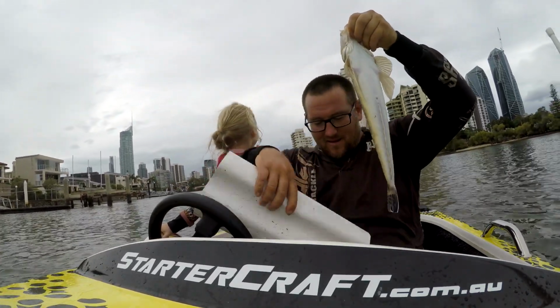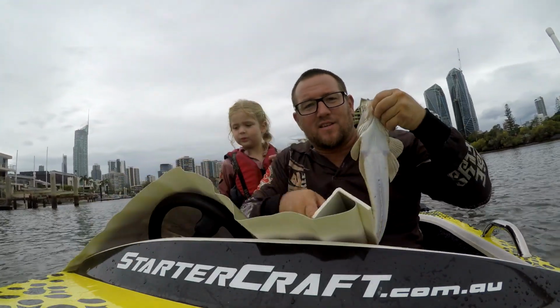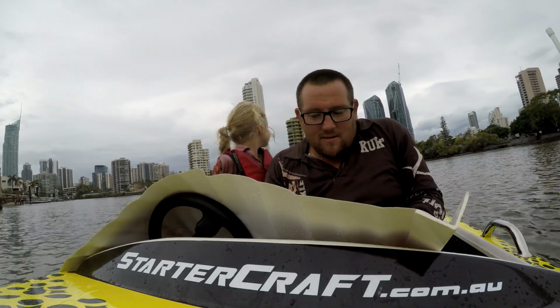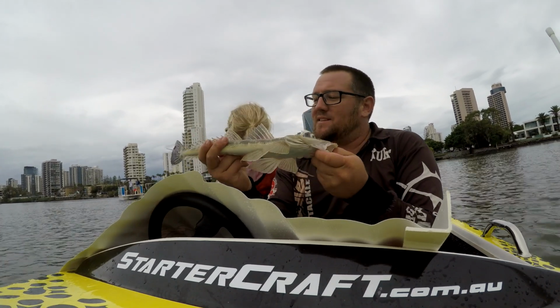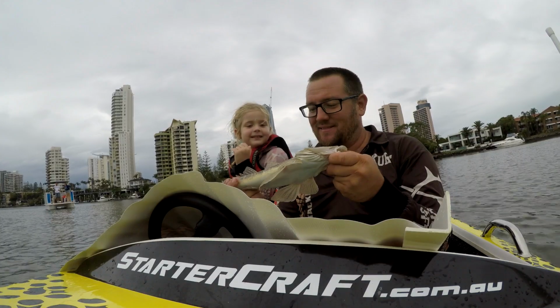It's a flathead. So we're just going to put this fish on the mat. 43 centimetres. That's a keeper and my wife's favourite dinner.